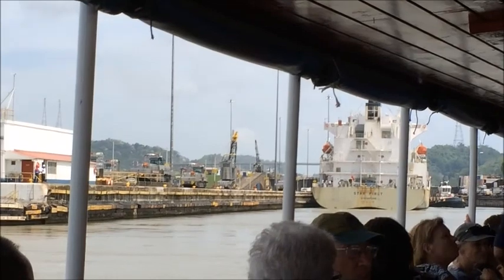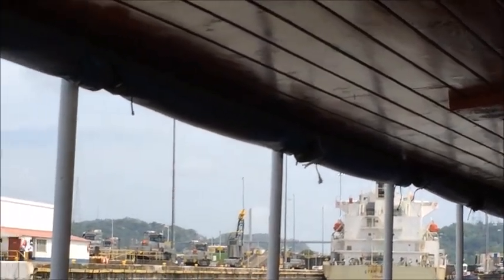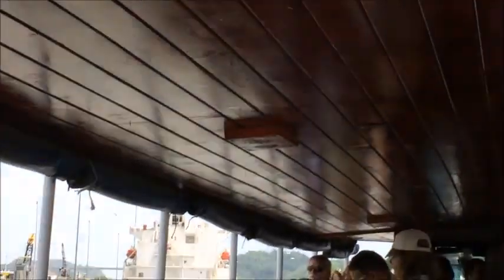Into the second lock now, and it's going to be the same. First, we have the yacht.